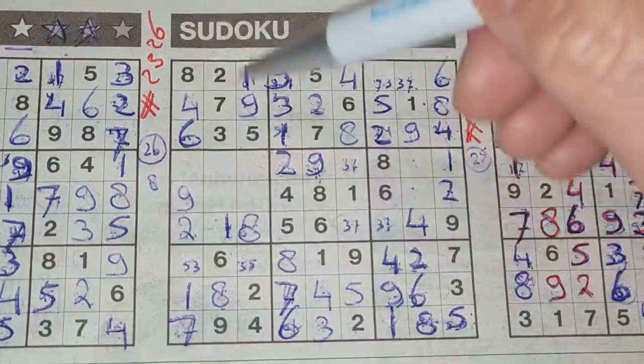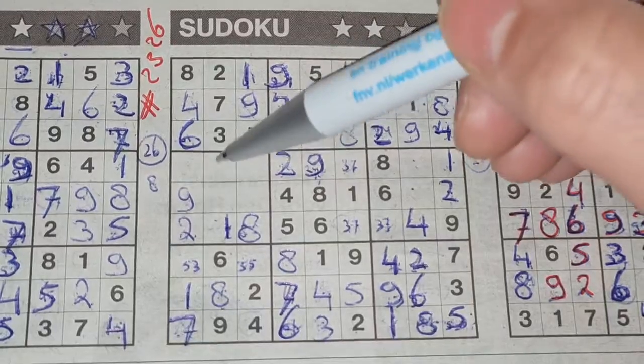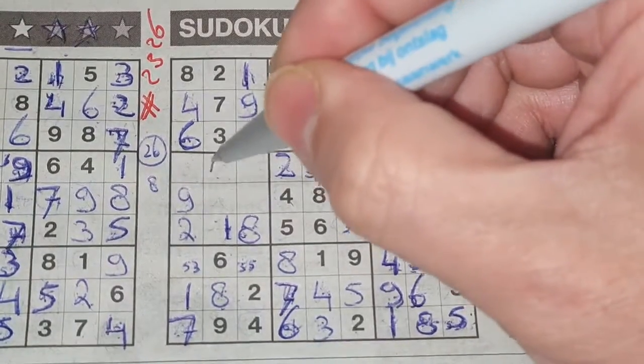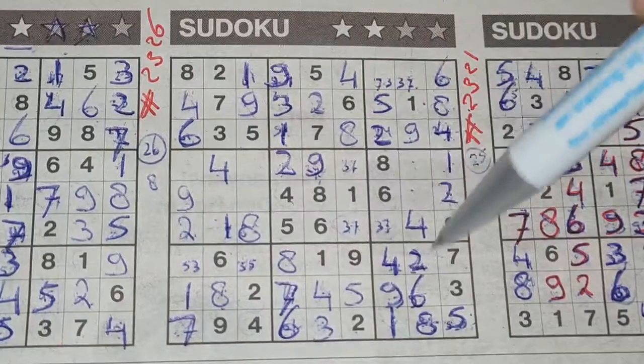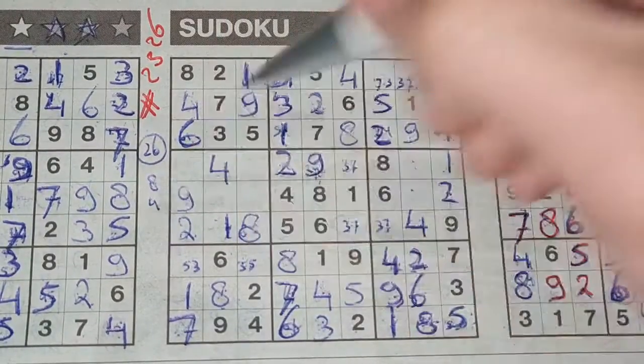So we have a 4 in this column, 4 in the first column. So the column between, the second column. The only 2 places for the 4 should be here or there. We see there 4, no 4 there. 4 should be here. And all the 4s are used. I can see digit number 2, number 4.